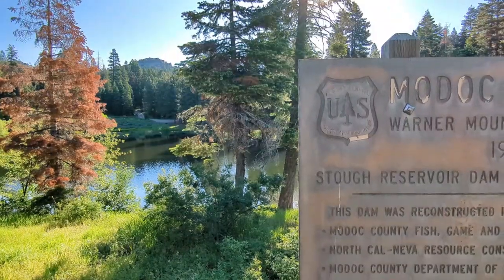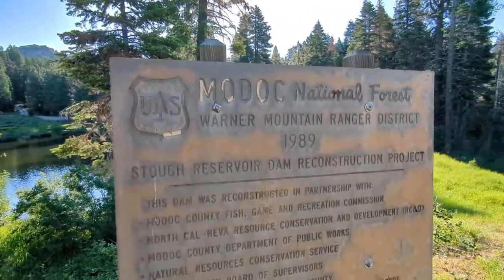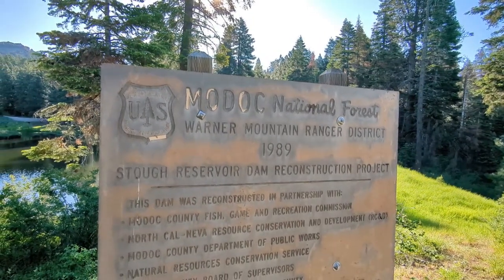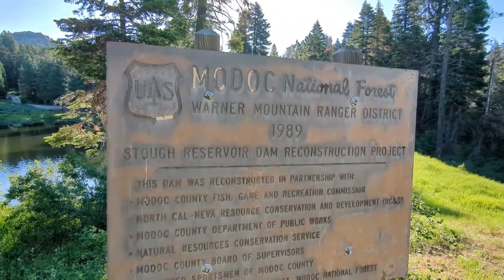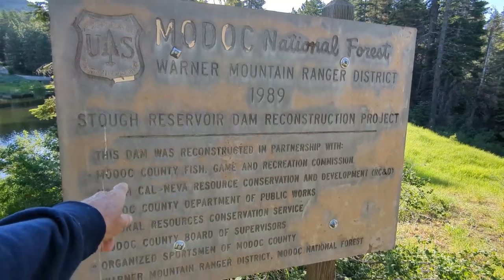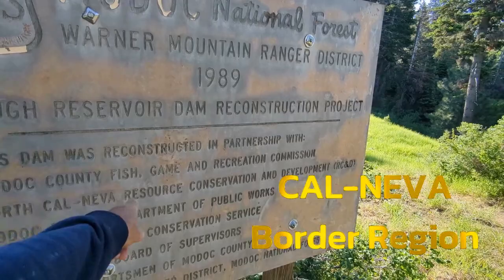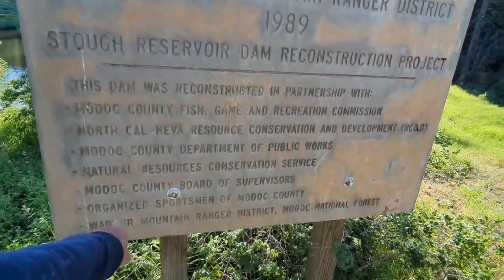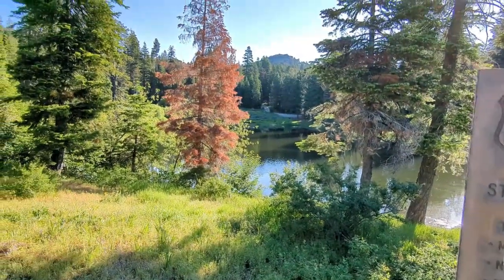There's a sign here with the history of this little pond. It's actually a little reservoir. It says Modoc National Forest, Warner Mountain Ranger District, 1989. Stough Reservoir Dam Reconstruction Project. This dam was reconstructed in partnership with Modoc County Fish, Game, and Recreation Commission, North Calneva Resource Conservation Development, Organized Sportsmen of Modoc County. Nice little lake.